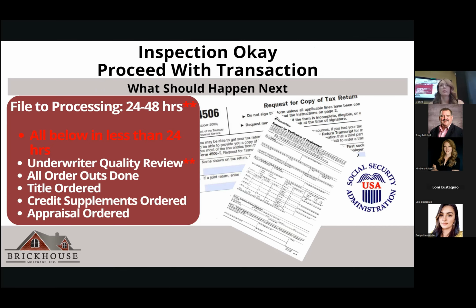What would be a credit supplement? So for a credit supplement, let's say you have a borrower who paid off some items. Sometimes we have to get a credit supplement to show that they have paid off those items.